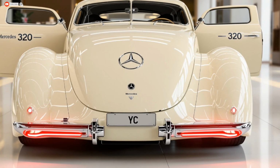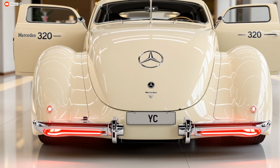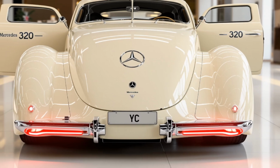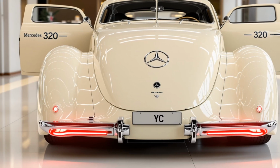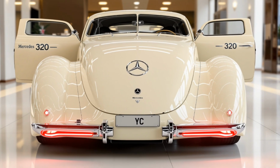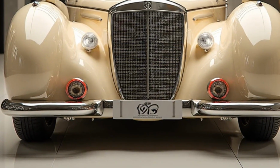Exterior. The Mercedes-Benz 320, internally known as the W142, was introduced in 1937 and remained in production until the outbreak of World War II in 1942. What you're looking at here is the 1939 model, one of the finest examples of pre-war German automotive design.